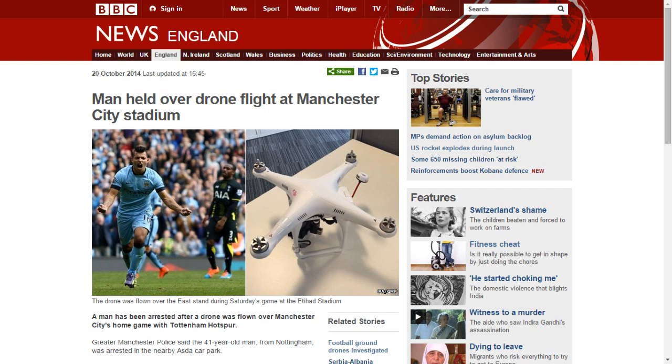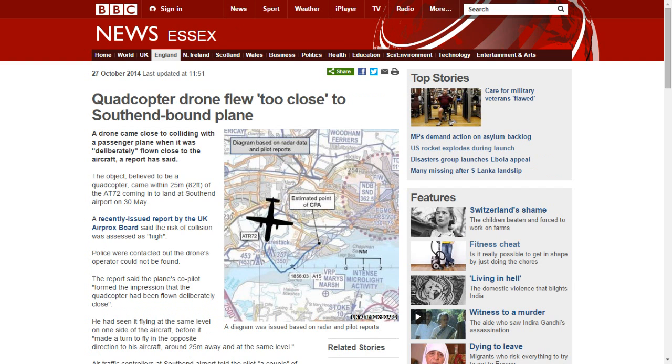I can't really argue with what they're doing. At the end of the day, I always advocated flight safety, and I've always advocated people getting themselves educated as to the no-fly zones and the restricted flying areas in their countries. Just as if you were flying a light aircraft, there are places you can't fly, and you just have to deal with it.